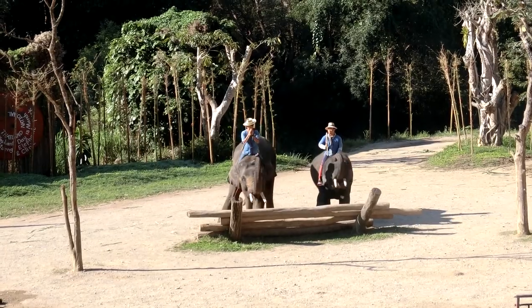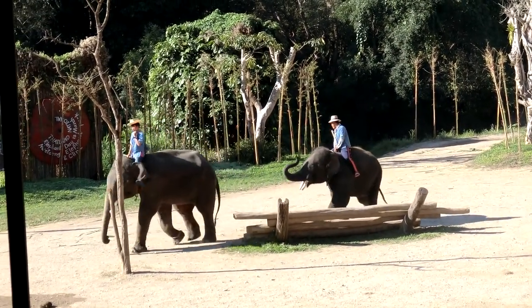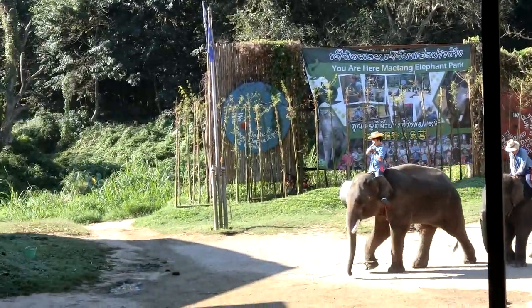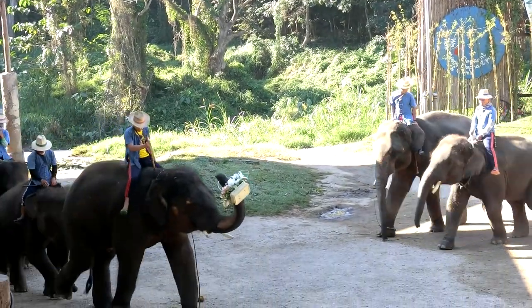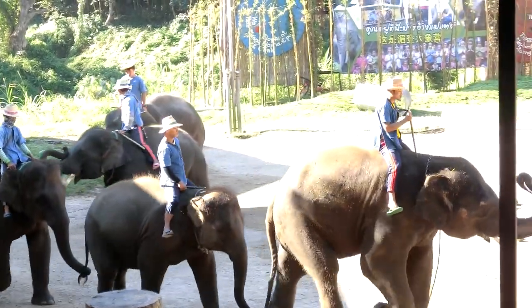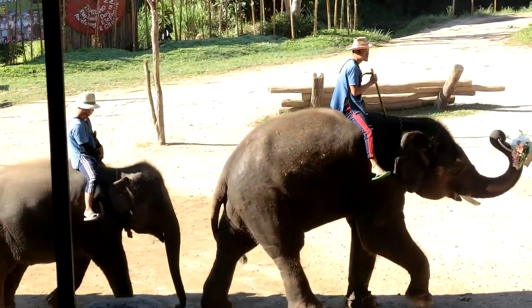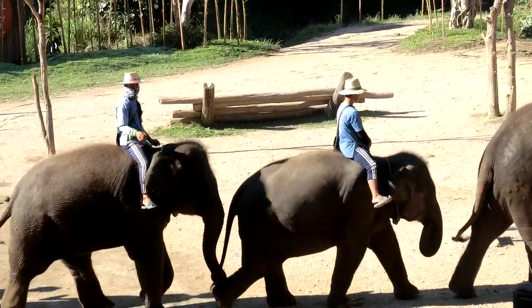Great job! Thank you very much. Elephants use the trunk to give the humidity. The trunk of the elephant is very strong. There are over 100,000 muscles inside the elephant's trunk. Each elephant consumes 250 to 300 kilos of grass and all of bananas and sugar cane they can take. They drink about 150 liters of water per day too.